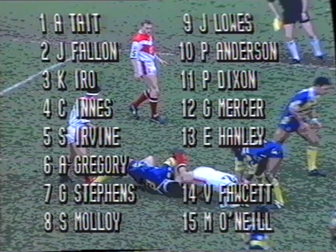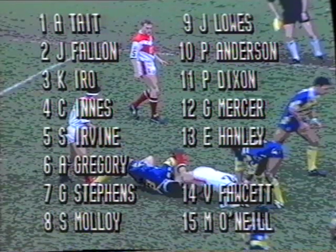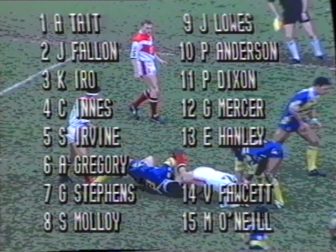in the second row, and Larry Hanley, so loose forward. There's a recall for Vince Foss at a substitute, and Mike O'Neill drops back from number 8 to substitute. We'll no doubt be seeing him at some part of the game.